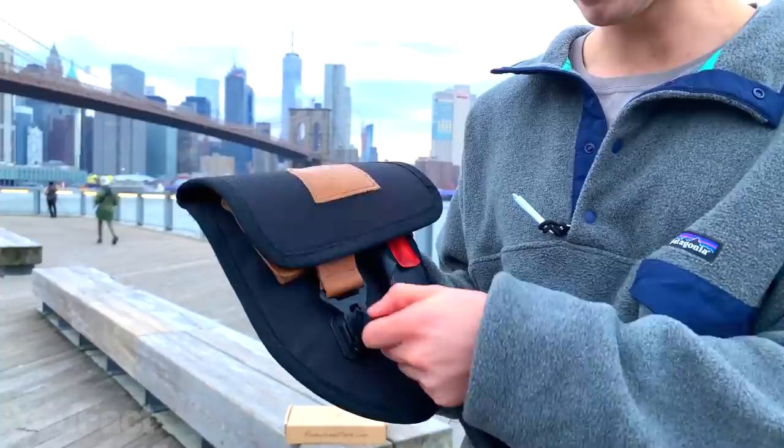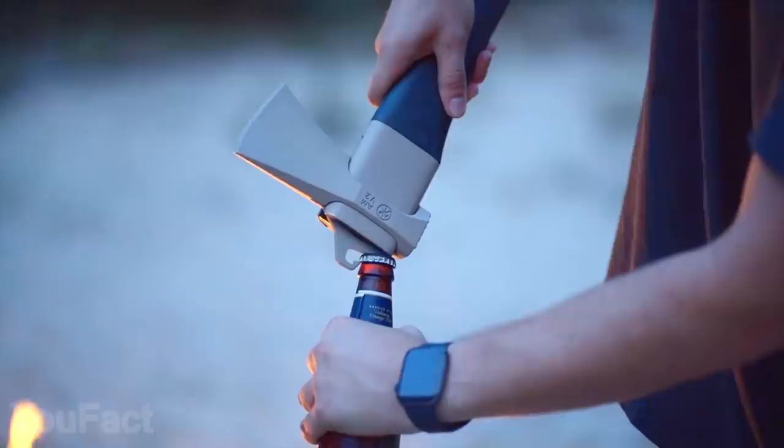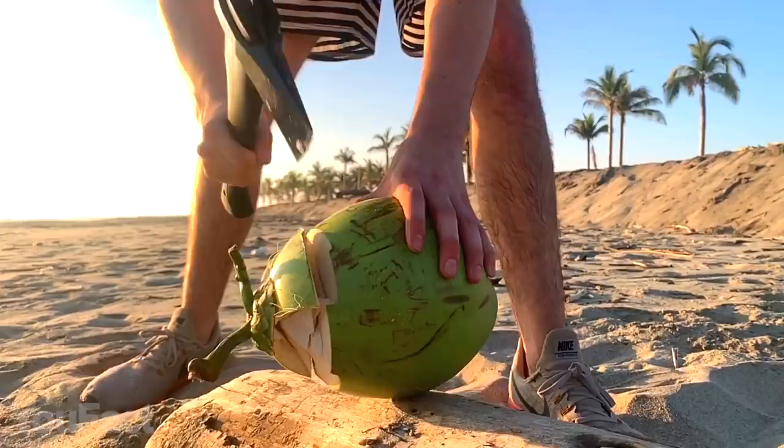On top of that, you get a sharp and sturdy shovel as well as a heavy-duty hammer. Cool. And don't forget about the hook. It comes in really handy when you need to lift a hot pot or open a beer bottle. As for the handle, it features a nylon construction reinforced with carbon fiber. This tool won't let you down.